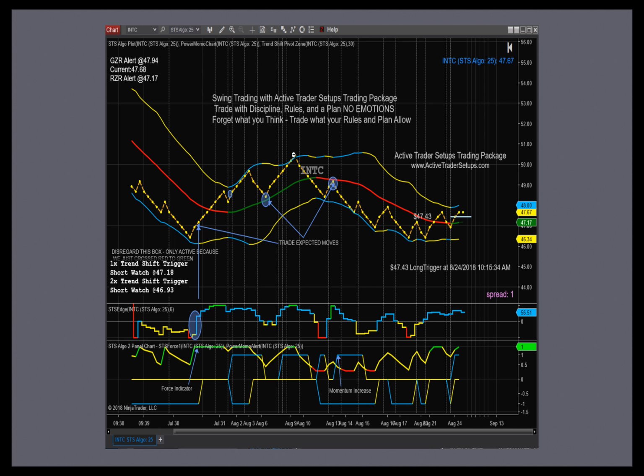It was starting to build some momentum here as indicated by our green. Everything's color coded. Red is negative, green is positive, and we use that throughout our system. And then we use a yellow and blue on our momentum indicator down at the bottom as well as on the chart overlay. The setup that we see here coming from the bottom is a quick movement up.